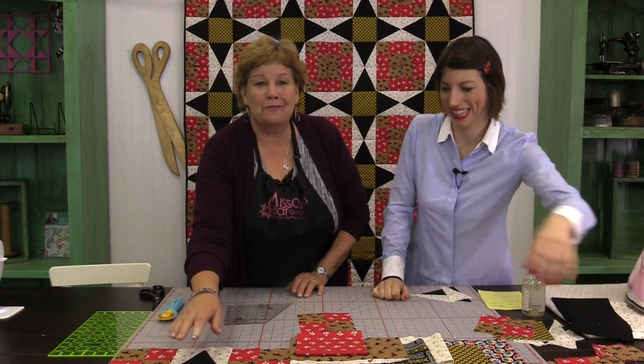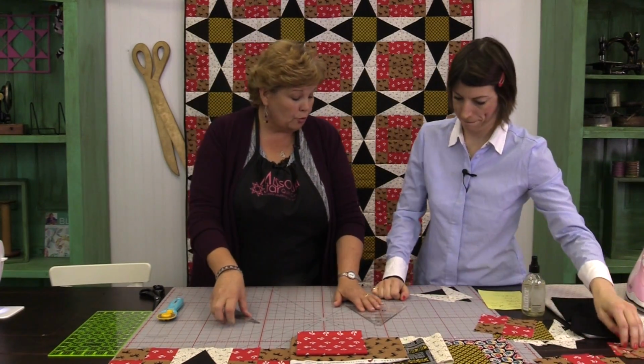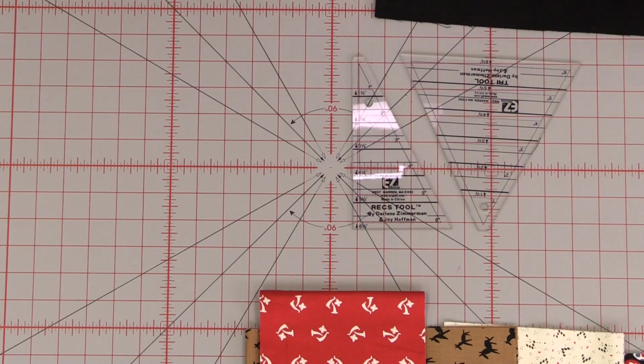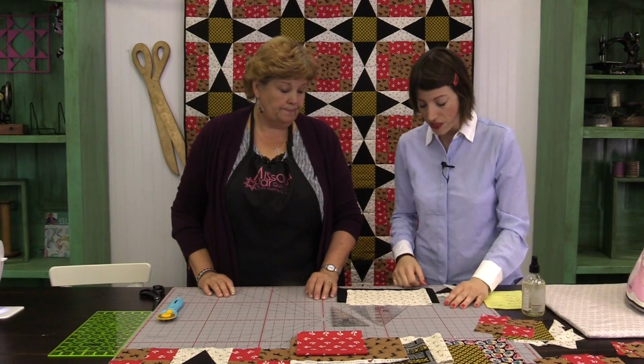We're going to take you through this block so that this becomes familiar to you, because we're using a ruler I've never used. Yes. Okay, it's the Tri-Rex tool, or the Tri tool, and it allows you to cut these pieces from strips, which is so easy, much better than trying to do it with a template or something. You can, sure, but this is easier for me.